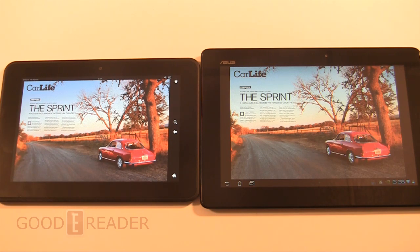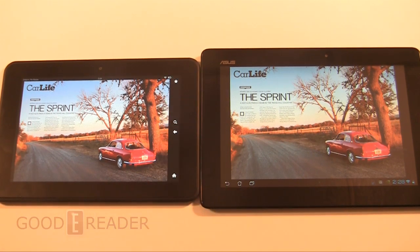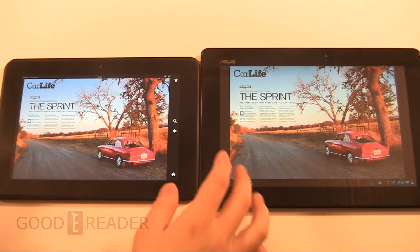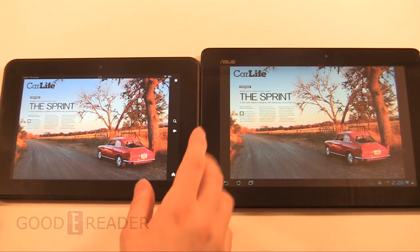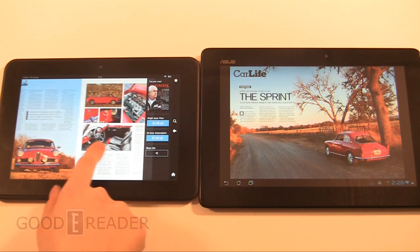Magazines are great on tablets and even better on larger screen devices. It's one thing to read magazines on Zinio on a phone, but it's just so much different on a tablet because you're getting that full page experience. So you can see here we're on Zinio. We have the exact same magazine loaded on both. It's an automotive magazine.